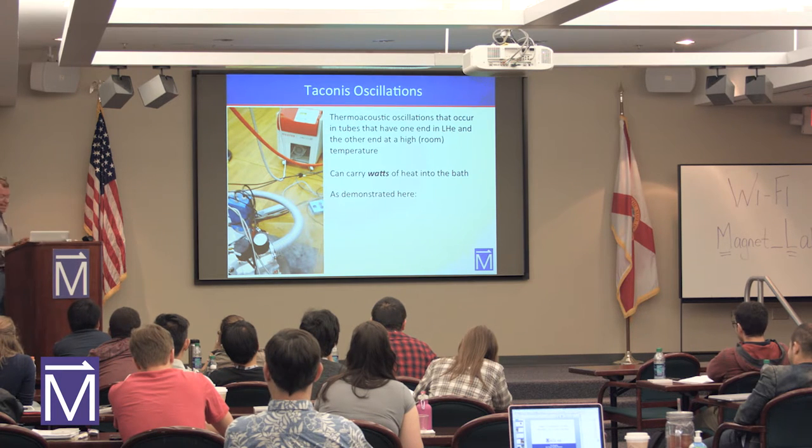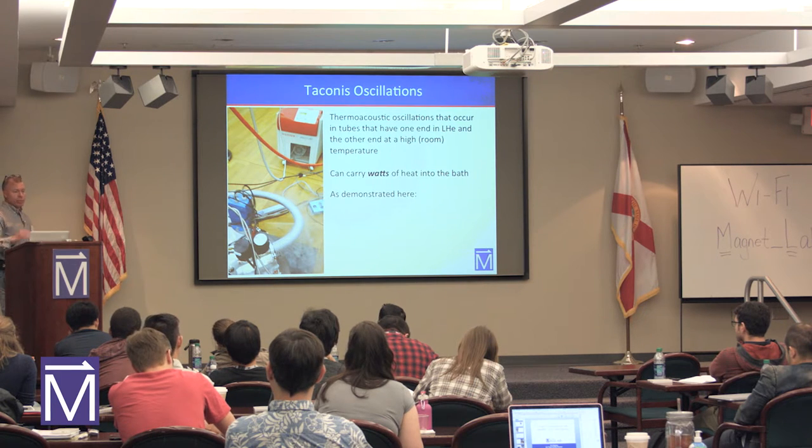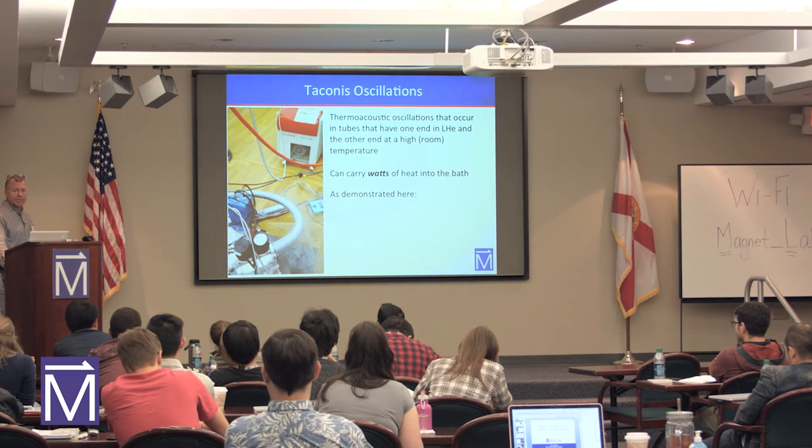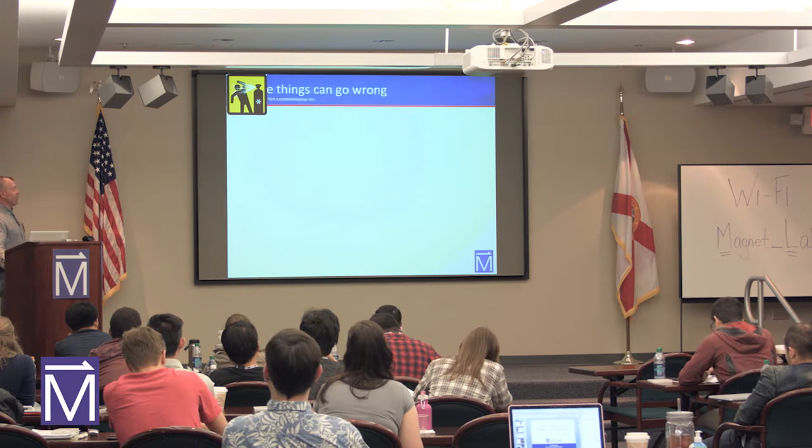So as I said, watts of heat. If that condition had stayed there like that, probably within 40 minutes, 50 liters of helium would have been gone once the liquid level fell below the bottom of the transfer line. This can also happen in probes going into systems, even if they're not going into liquid. That has also happened in the past and happens currently.